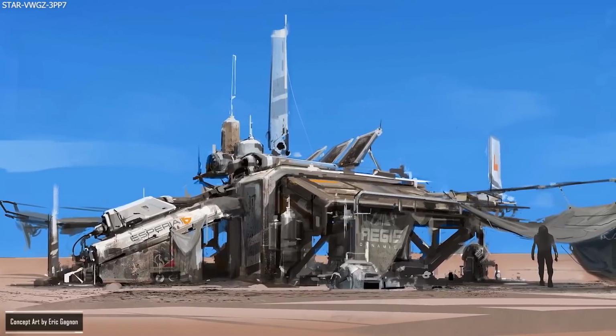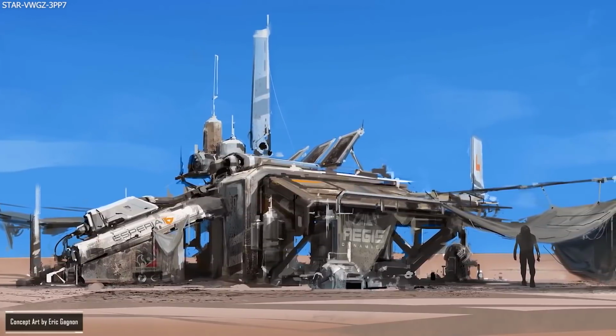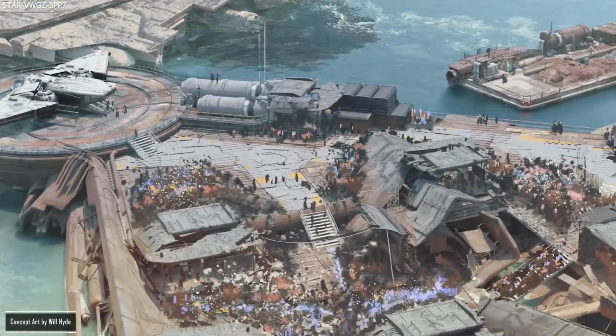But also many outpost variations, as well as occupied and unoccupied derelict outposts in the works. Loads of stuff going on from the Montreal team. They are absolutely killing it.